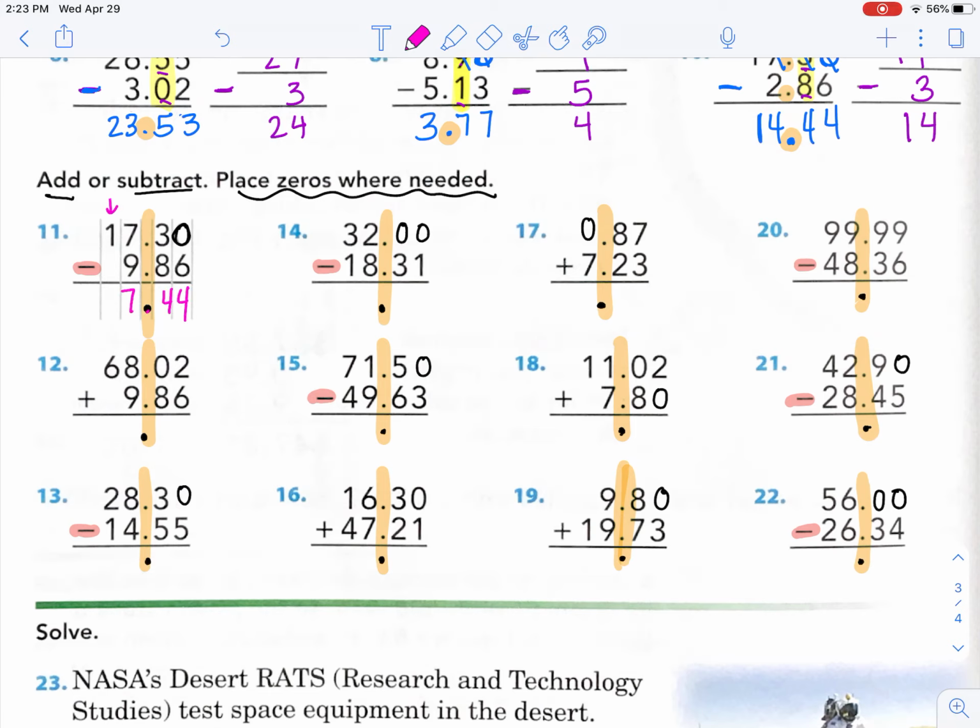7.44. 12. 77.88. 13.75. Number 14 is 13.69. 15 is 21.87. 16 is 63.51.